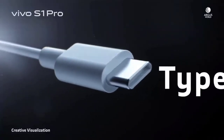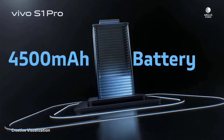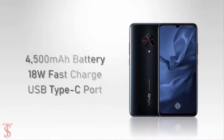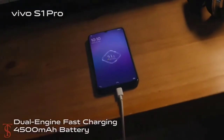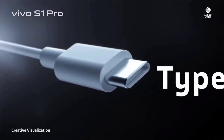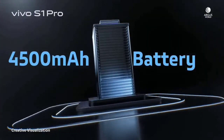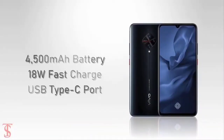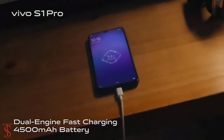Battery. Now let us talk about the battery of the Vivo S1 Pro. Acting as the stamina provider, there is a 4500 mAh lithium-ion battery, which provides long hours of backup. When it's time to recharge, Vivo's exclusive 18-watt dual-engine fast charging technology recharges it at super fast speeds. With all these features and a 2-day battery, the Vivo S1 Pro scores an outstanding 86 out of 100.